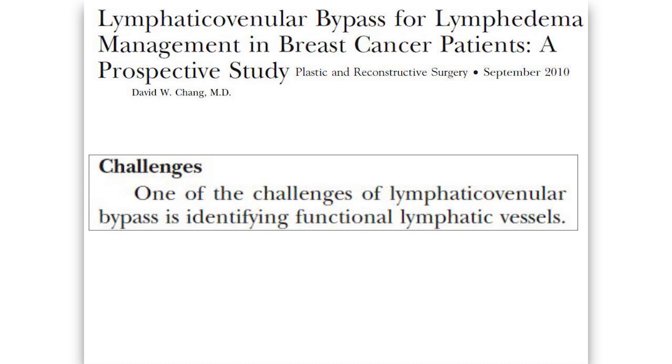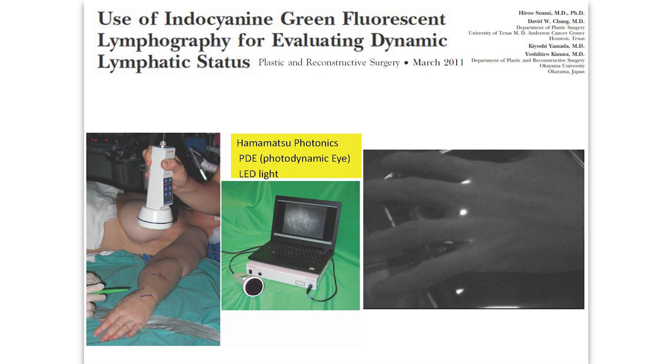And then ICG technology became popular in lymphatic surgery. You inject ICG into the skin, it's picked up by the lymphatic system, and then you can actually visualize lymphatic vessels before even doing the surgery. And it really helped me, it was very helpful for moving on to the next level in doing my lymphatic surgery.